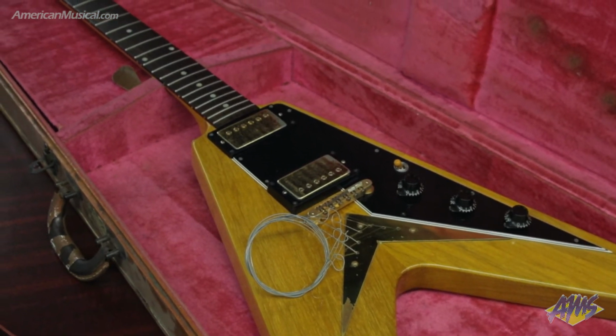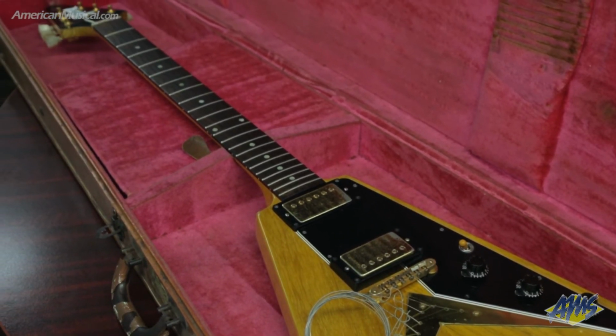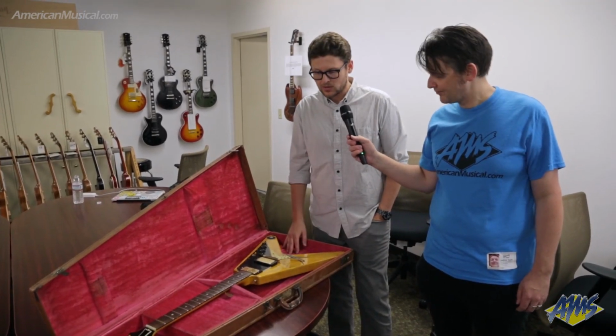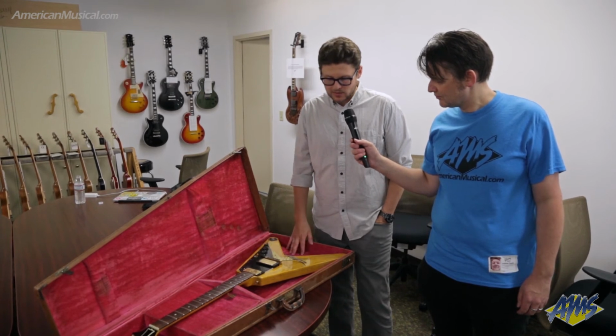This one was acquired by Gibson in the mid-90s. So it's owned by Gibson, and we are currently using it as a reference. So when we are going to be launching our new Flying Vs in the coming years, they're going to be based on the real deal. So there you have it.